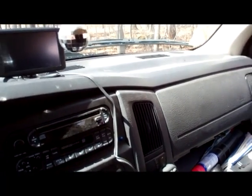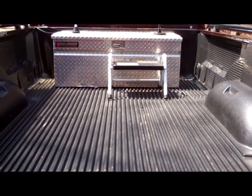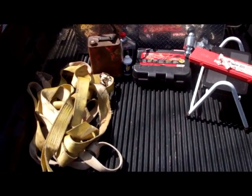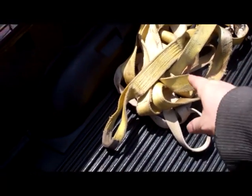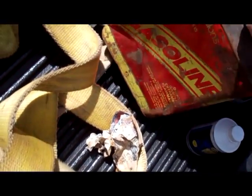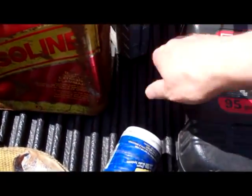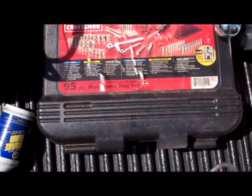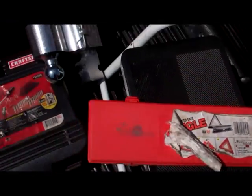Alright, there's more. As you notice, I have a toolbox. Let's open up the toolbox and see what a storm chaser carries with him in his toolbox. Well, I didn't take everything out. Too much in there, but let's go over stuff. We got toe straps. We got a gas can. I think I need a new gas can. We got brake fluid. We got some spare oil. We got a 95-piece tool set that should be both metric and standard. We got an emergency roadside triangle kit.